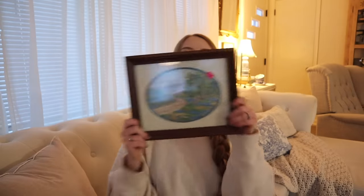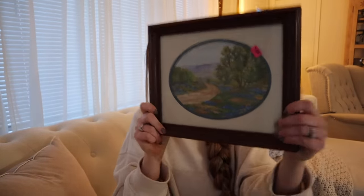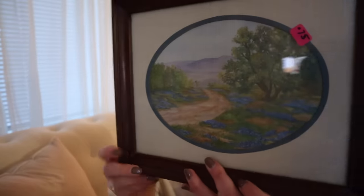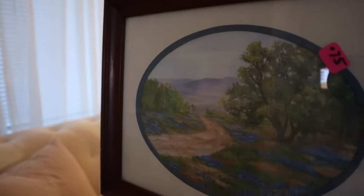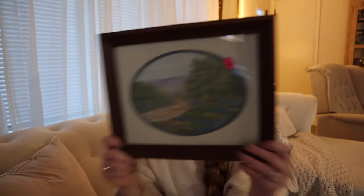So this is the one from Salvation Army. I hope that you'll be able to see it okay with the lighting, but it's this gorgeous painting and look at that price, 75 cents. I could not believe when I spotted this.